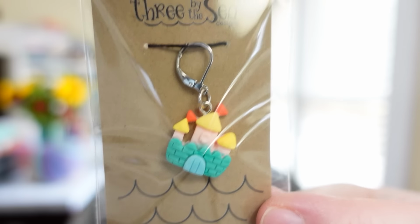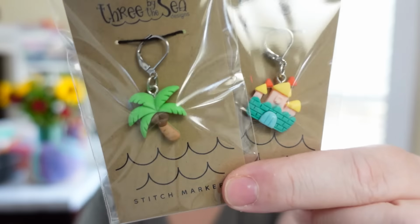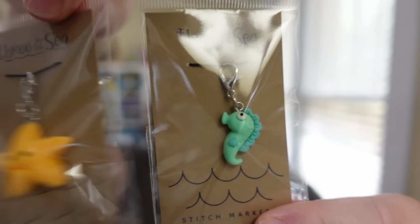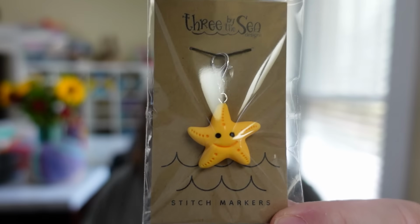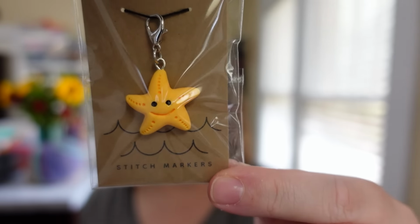We have a sandcastle and a palm tree. This one especially is perfect for Malibu Barbie. We have a seahorse and a starfish. The starfish is definitely on the bigger side, but he's very lightweight. These are a lightweight resin type material, so he's super, super lightweight.